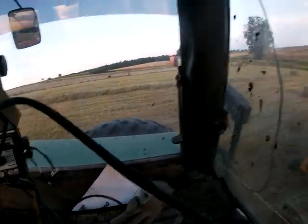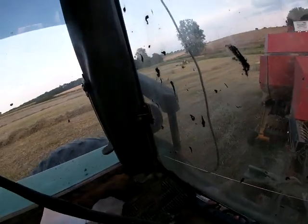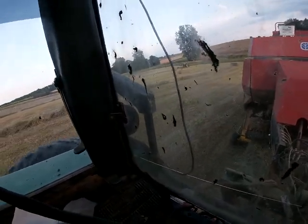Looks like Dad might have lost something. He's out there walking. Rake didn't come unhooked, or I don't know what he's on.